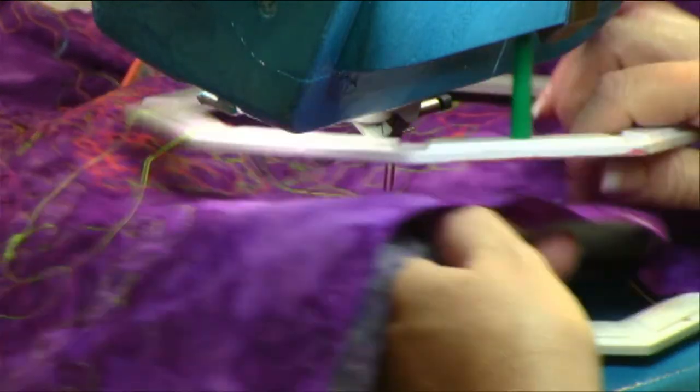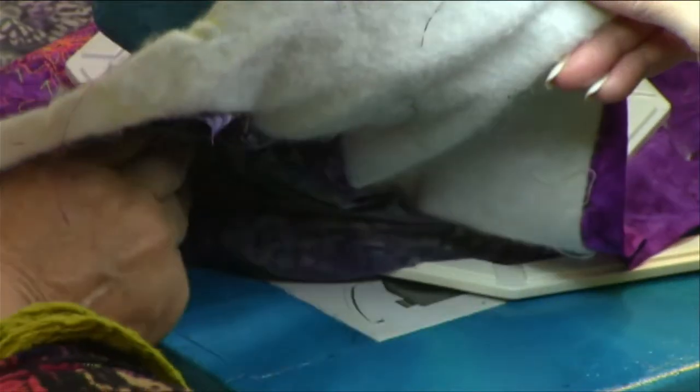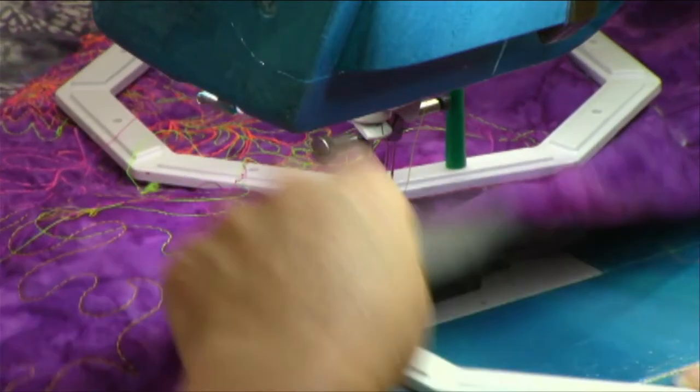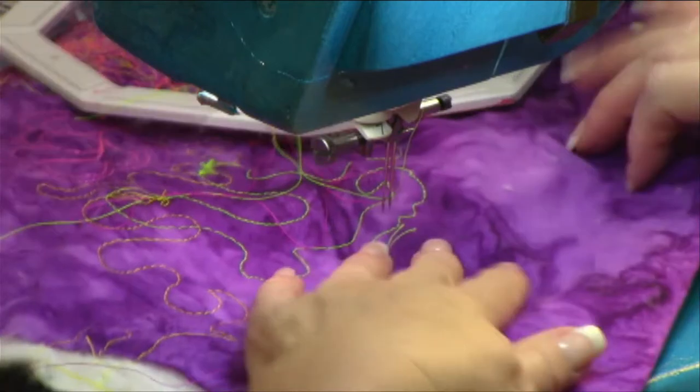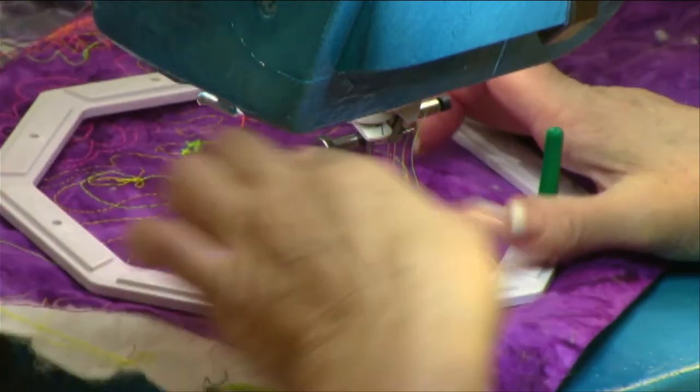Can't get the back away. There's too much stitching over there, so pull the back away. I just want to see how it behaves when the thread isn't stuck on something, without having the backing.